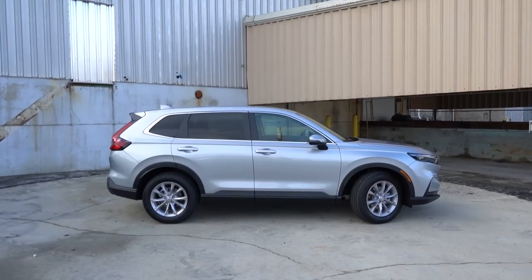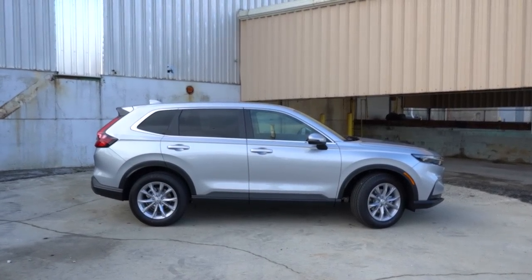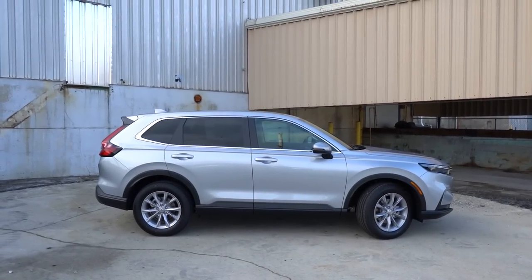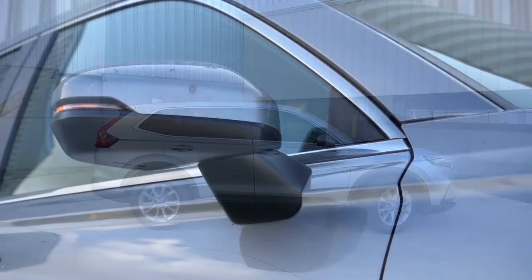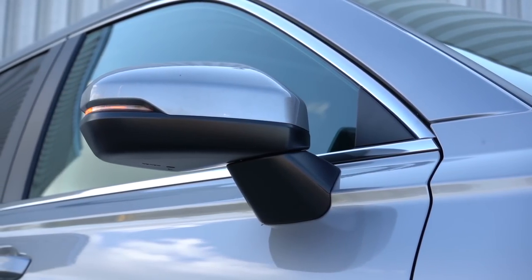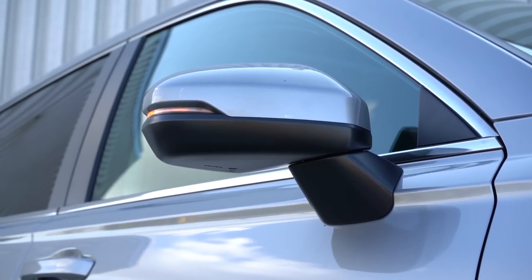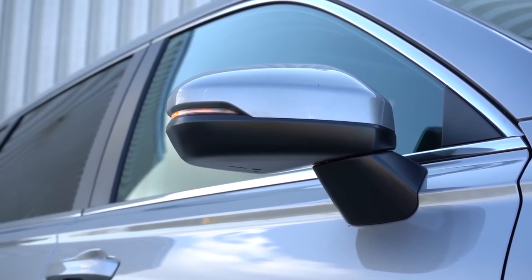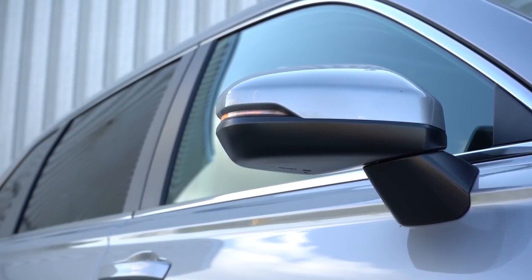All right, so starting up top here, gloss black roof rails will come standard on the Sport trim. So therefore, we do not have those with us here today, but chrome window surrounds will also come standard. Taking a look at the side mirrors then, body color power adjustable side mirrors do come standard. Unless you go with the Sport hybrid trims, then you're actually going to get gloss black finish to those side mirrors. So I do want to emphasize that. Heated side mirrors do come standard as well, with LED integrated turn signals then as well.